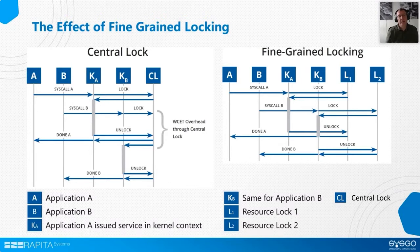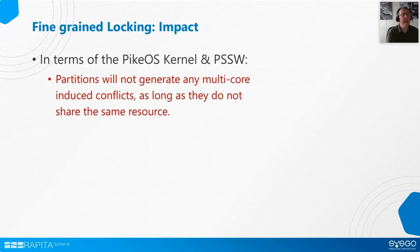And you can see that those services in the kernel do not overlap, which means the other core has to wait until the core on which application A is running is finished. In terms of the fine-grained locking, which has now been implemented, you can see that the cores are actually working in parallel and that application A does not lock the resources when it is in the kernel. That means that application B can execute its kernel safe services in parallel without any worst case execution addition. So the fine-grained locking impact is quite clear. It means that as long as you do not access any shared resources, there will be no multi-core induced conflicts inside the kernel.